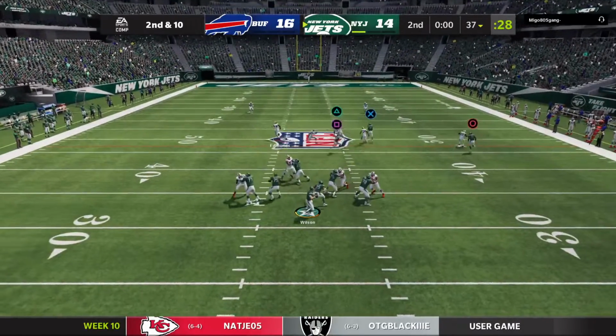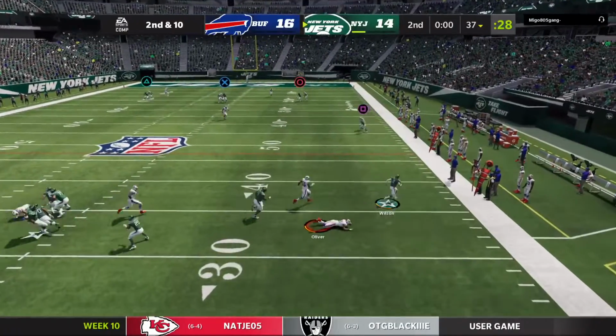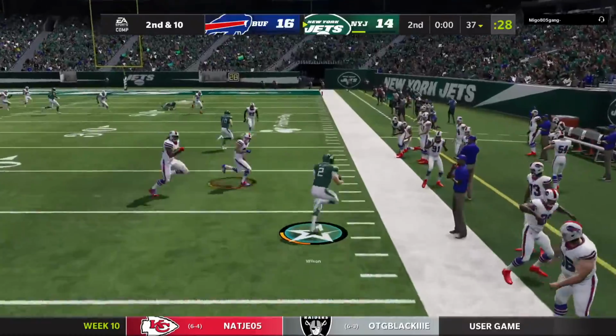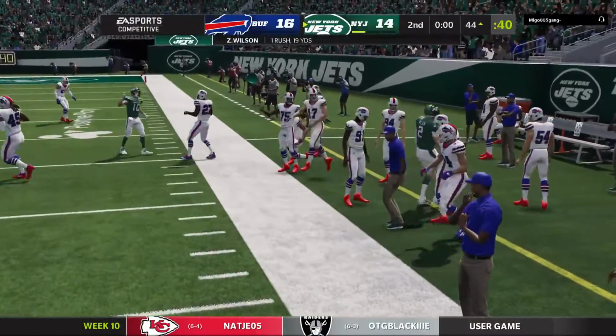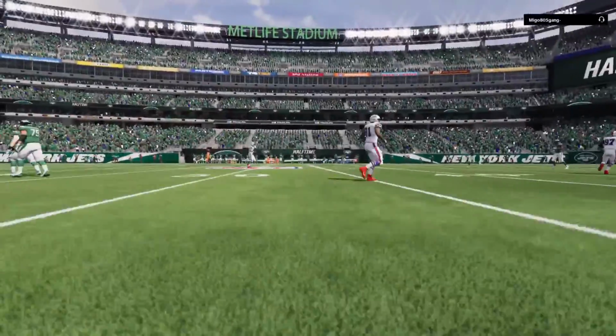Final play of the half. It's Wilson. Escaping the pressure right. Finding some room at midfield. And he gets it to the other side of midfield across the 45 before going out.